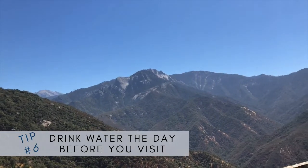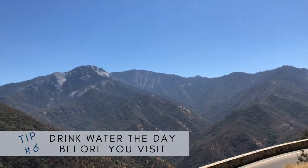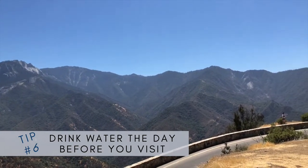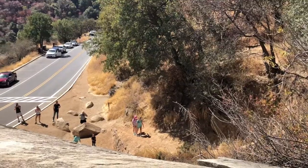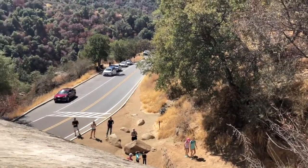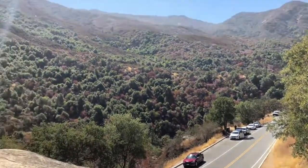Tip number 6 is to drink tons of water the day before your visit. Since you'll be in the car for long stretches of time, you don't want to overdo it on the day you're in the park. So make sure you stay hydrated the day before you go.